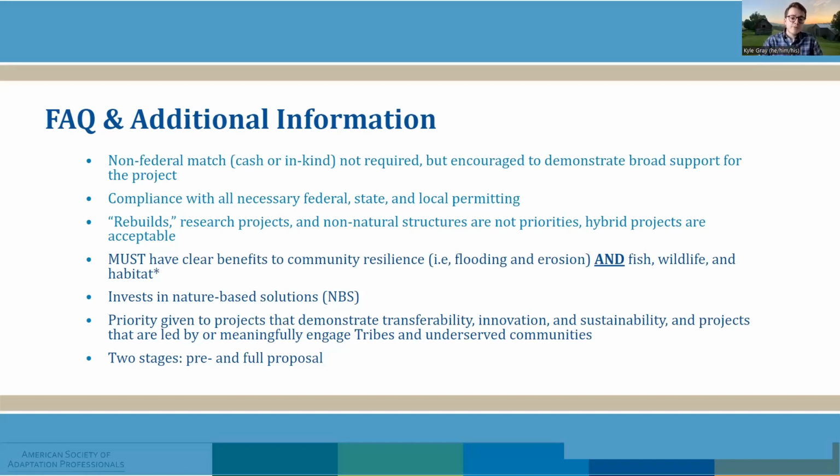And this is especially important for efforts that are led by or engaging tribes and underserved communities, making sure that, as we're engaging with those communities, they're in the driver's seat for those projects, and then the lessons learned are being shared.